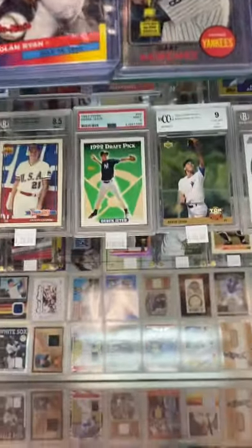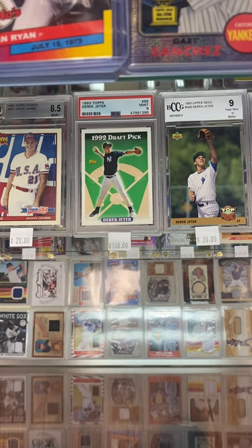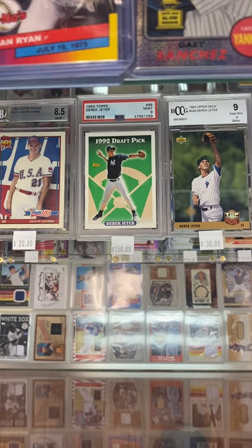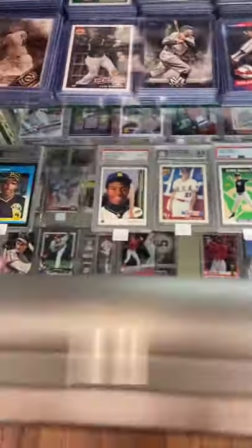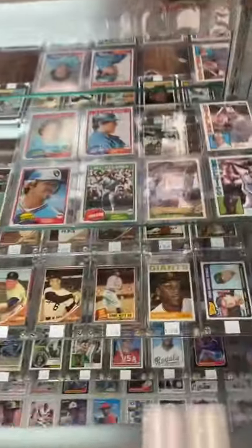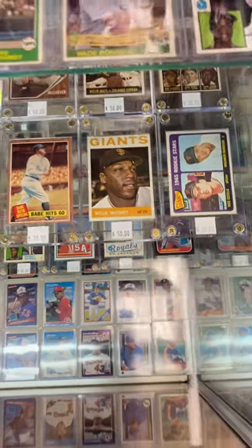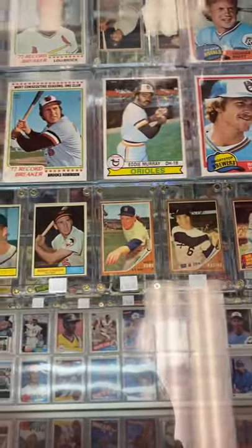Look at that Jeter. Mint 9, 150. Excellent price. You got some old vintage wax too. Not wax, singles, that's what I meant to say. Singles, old singles.